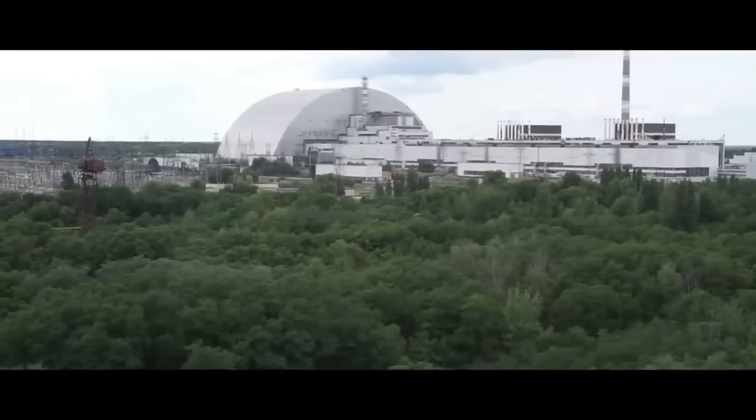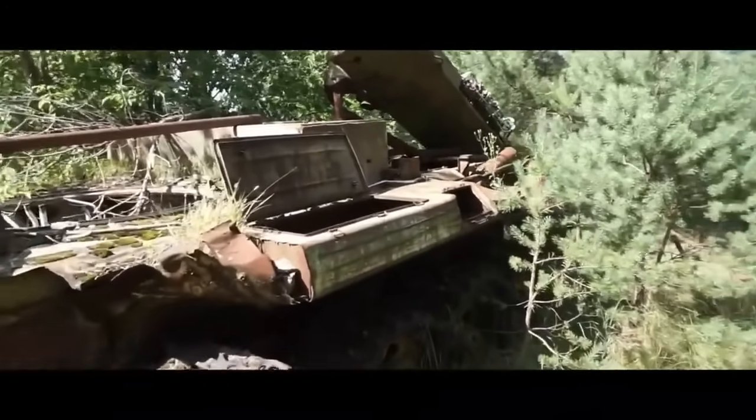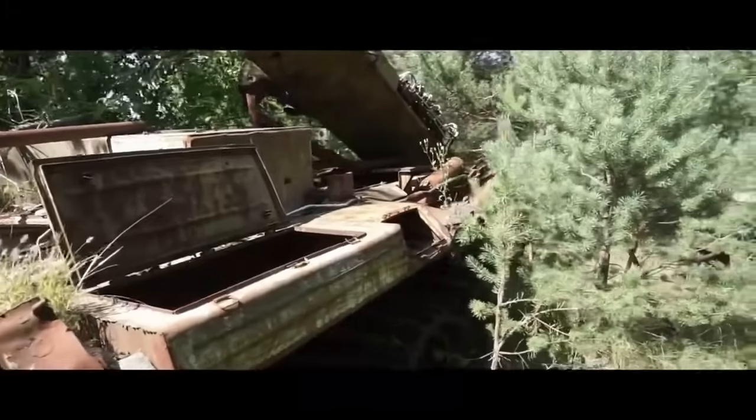It's actually quite breathtaking. Now, this tank was used to clean the most contaminated areas of Chernobyl and was actually used to help cut down the Red Forest.